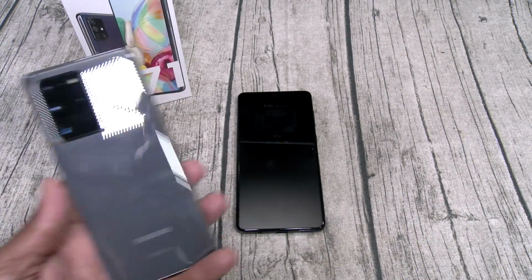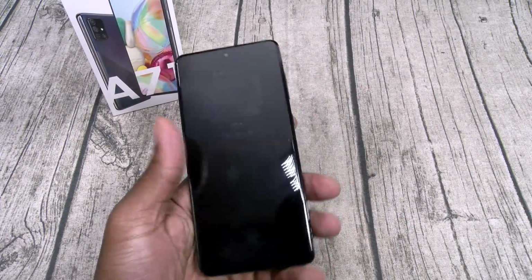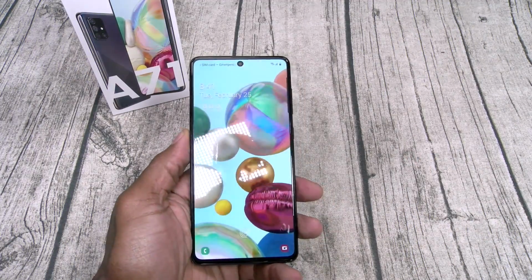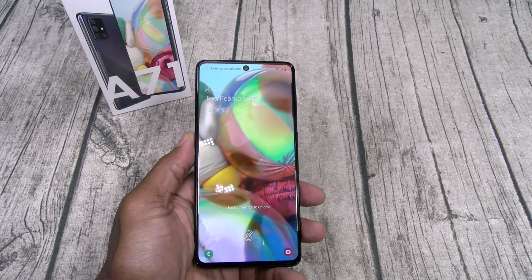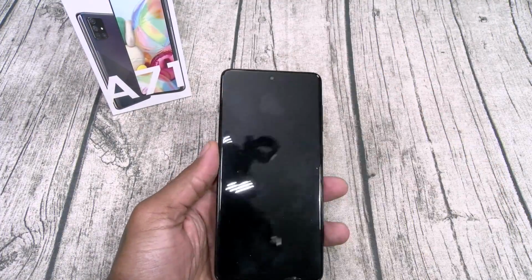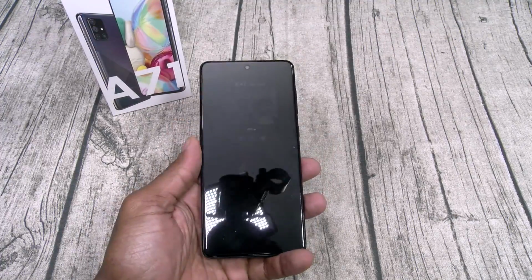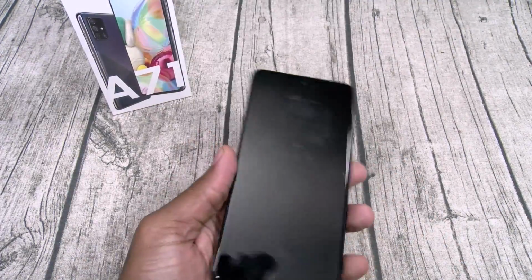But a lot of people ain't trying to spend $1,500. As I'm setting this phone up, this one has Android 10. All right, you got One UI 2. They look and operate the same as the flagships. And this is a quarter of the price. This is crazy. Check this out. Let me wipe it down.